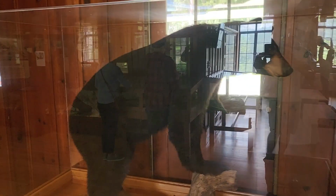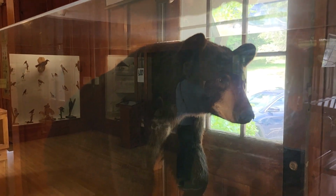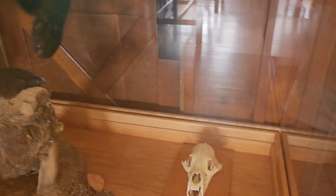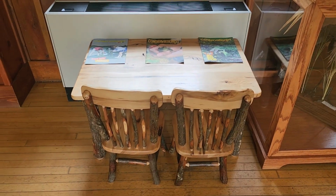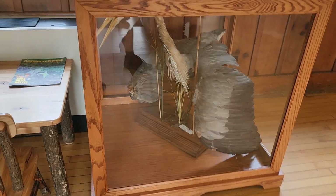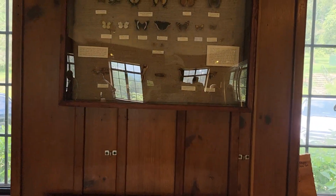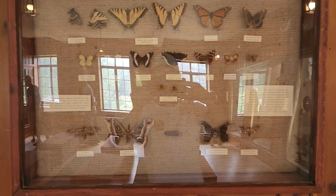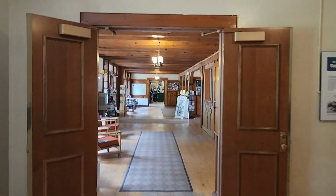And another display of a bear. Excellent job again on the taxidermy. Very lifelike. And also an area for younger children to sit, look at some conservationist magazines, and perhaps participate in other activities. And you see some butterflies, perhaps some moths in there as well.